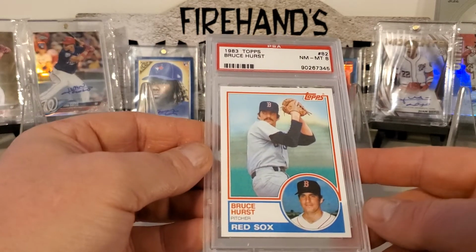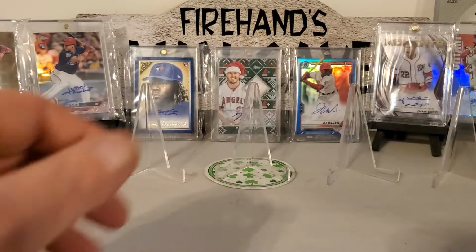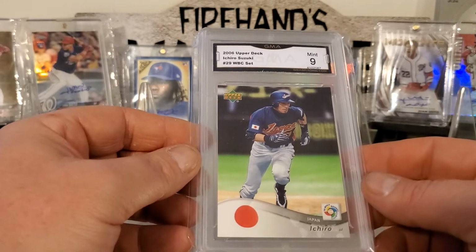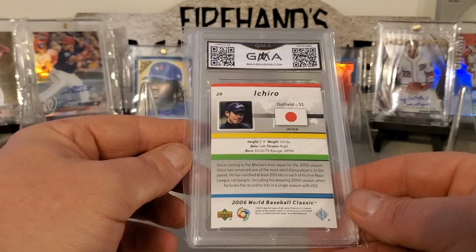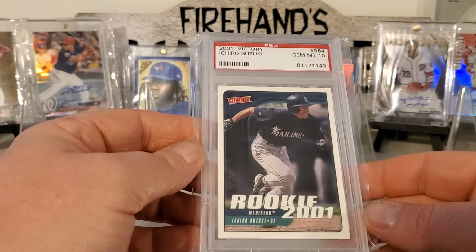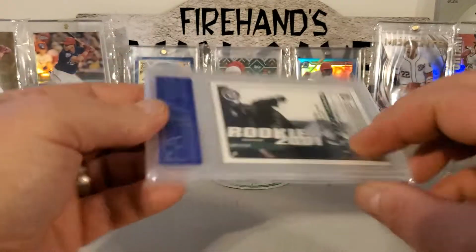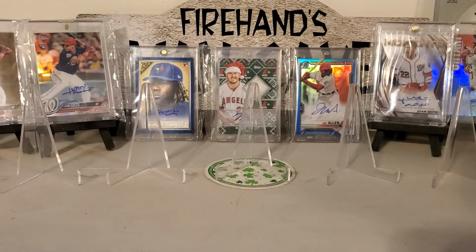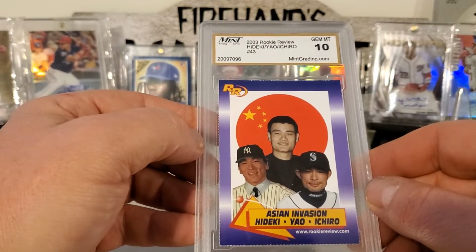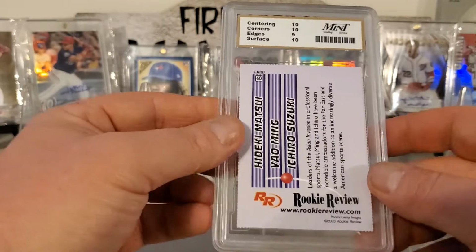83 Topps, Bruce Hurst. Red Sox fans will remember him. We got a 2006 Upper Deck Ichiro. Got an Ichiro 2001 Victory. It's a great looking card right there. Nice 10 on that. And we got, let's do this one. We got 2003 Rookie Review. Hideki, Yayo, and Ichiro. Again, something you don't see very often. Pretty cool.